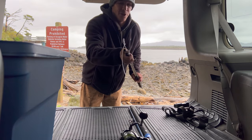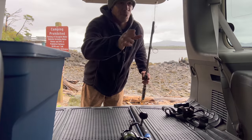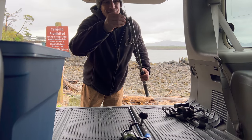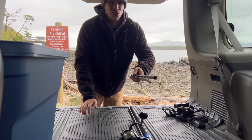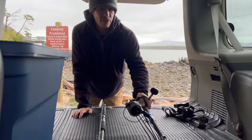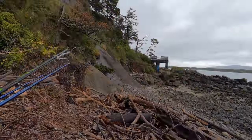So there's all different kinds of setups. This one's pretty ghetto. I think the setup in general is pretty ghetto for just being able to go out and get the job done. It doesn't really matter, so that's going to be that. But we've also got our Akuma Cedros out here.